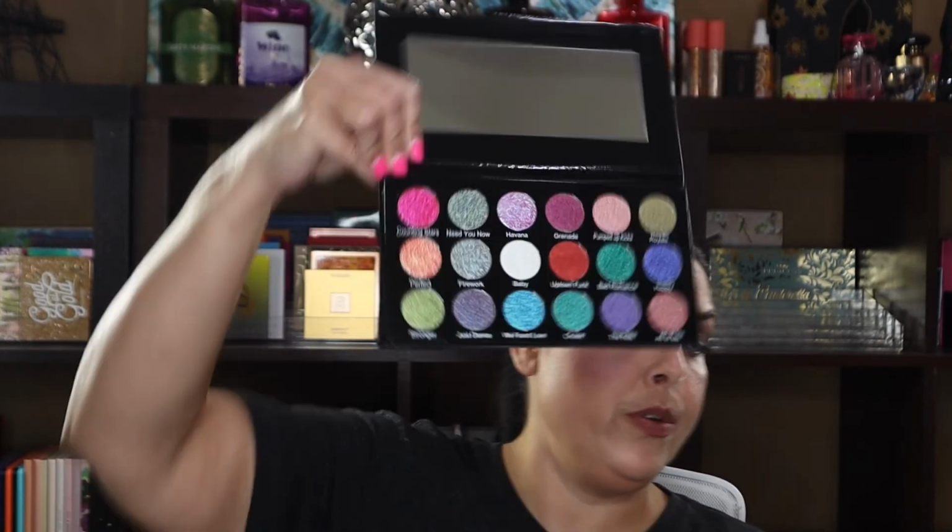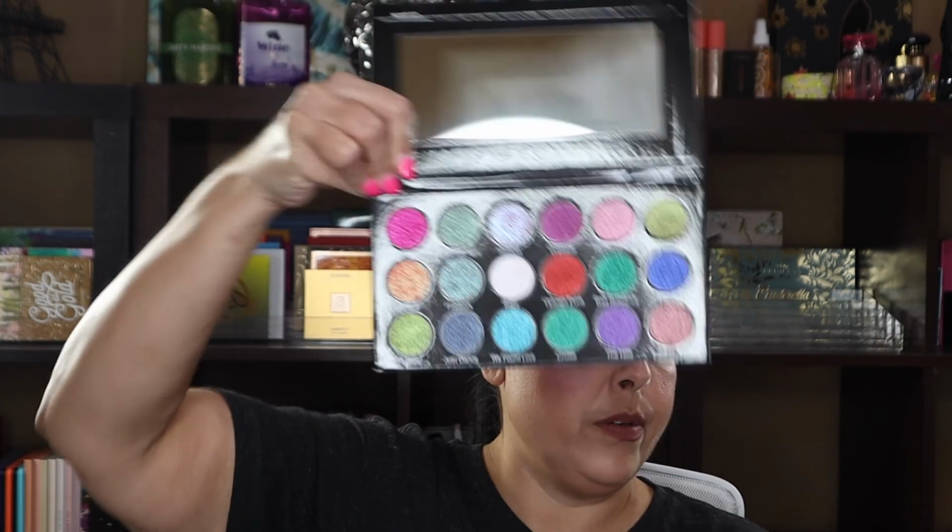This is from a brand called Indie Beat Cosmetics. This is Platinum Hits. It is an all shimmer palette, and it is stunning. Most of them are duochrome, so I'd be more than happy to do a video on this palette with multiple looks. I'll just pull in a matte palette to use it with.